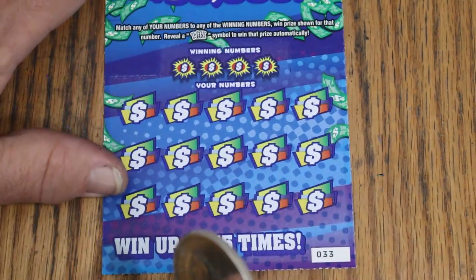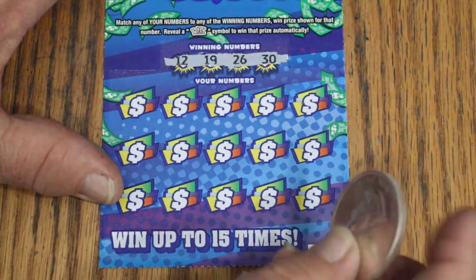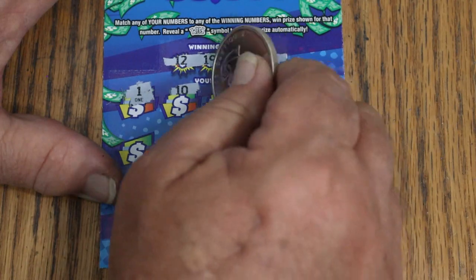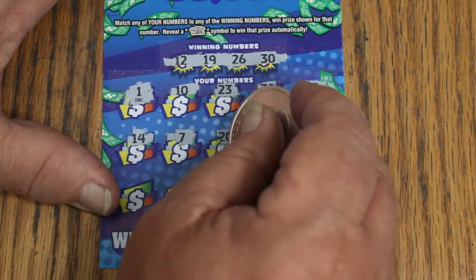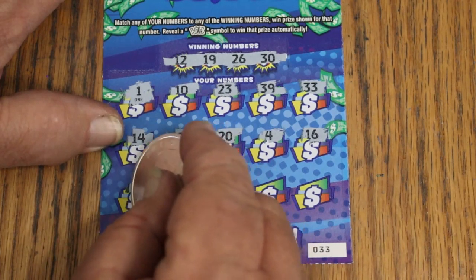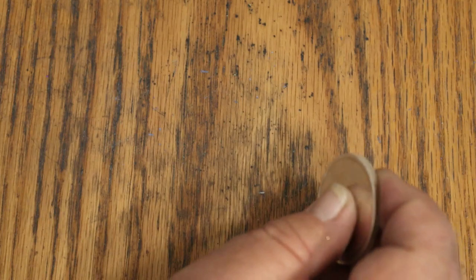All right, ticket 33. A few more hits in this session, and we'll be looking okay. Here we go again. 12, 19, 26, and 30. Let's see if we can get a back-to-back off that puppy. 1, 10, 23, 39, 33, 14, CJ7, and 20, and 4, and 16, 21, 29, 34, 42, and my number 15, and no back-to-back.